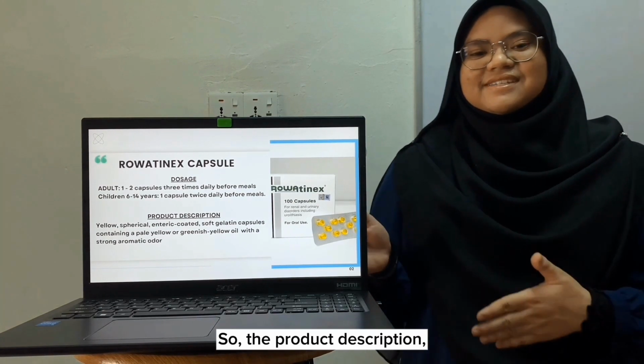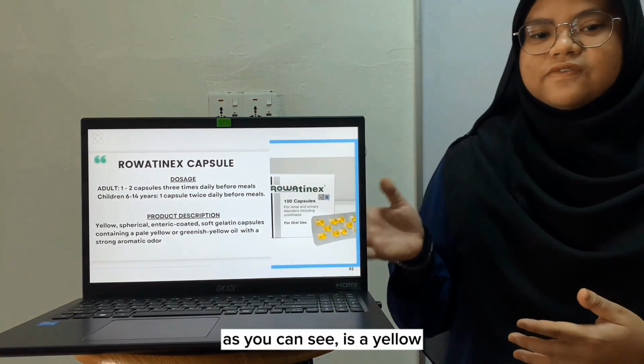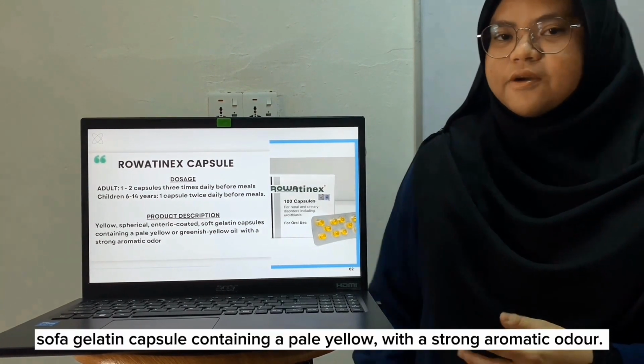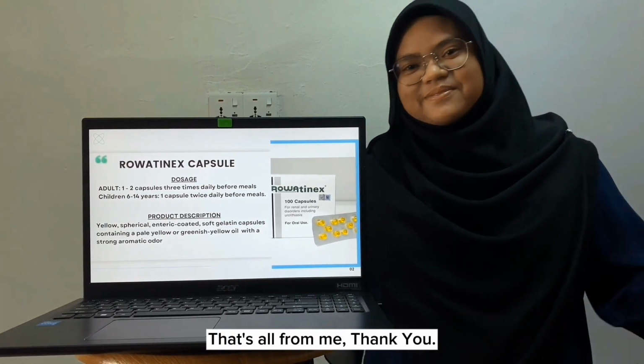So, the product description, as you can see, is a yellow soft gelatin capsule containing a pale yellow liquid with a strong aromatic odor. That's all from me. Thank you.